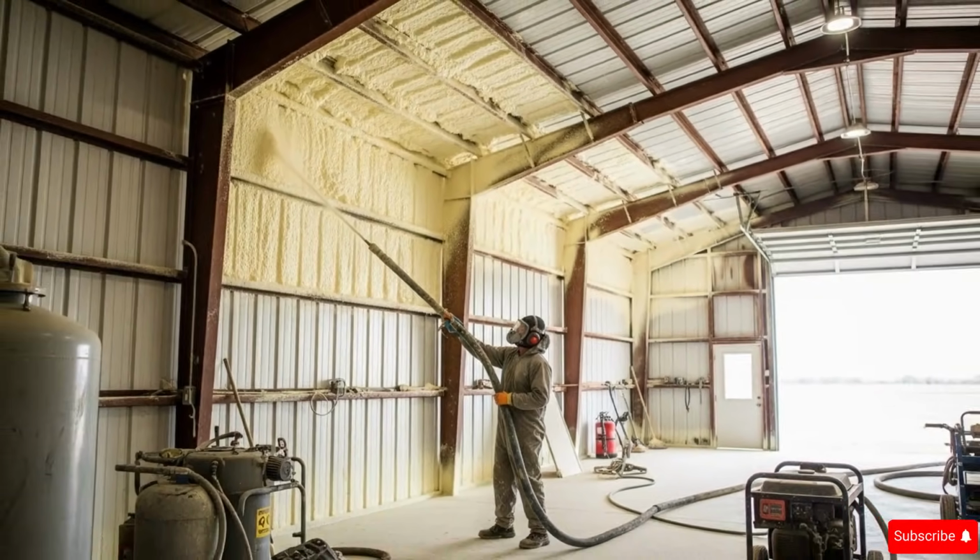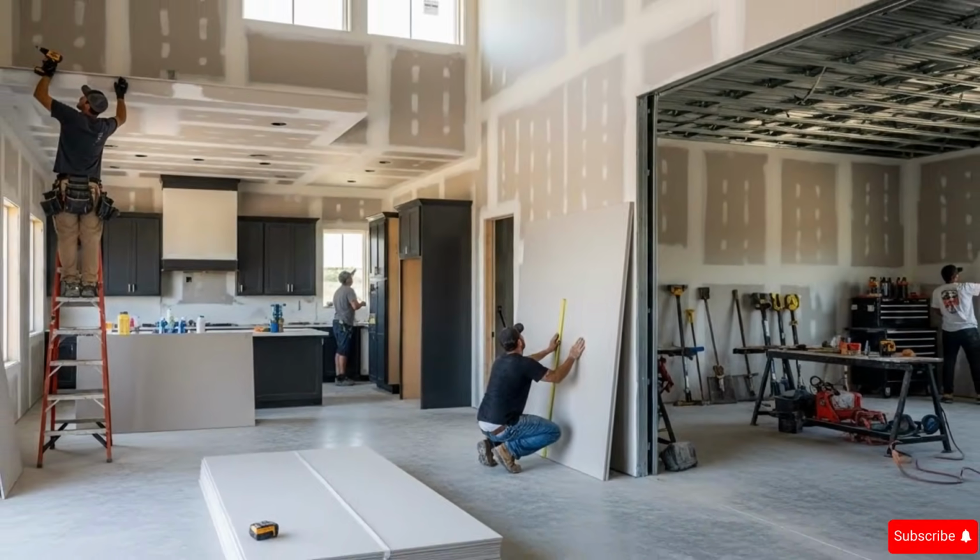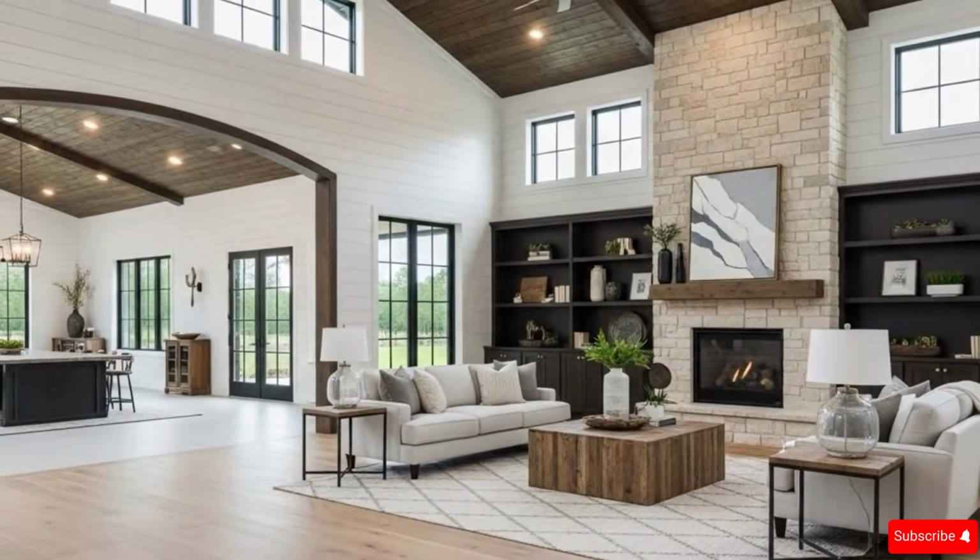Compare that to traditional home construction, which averages $150 to $300 plus per square foot in most markets, and you're already seeing savings. Plus, you're getting that workshop space included.